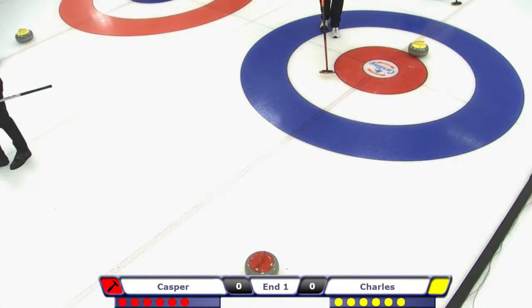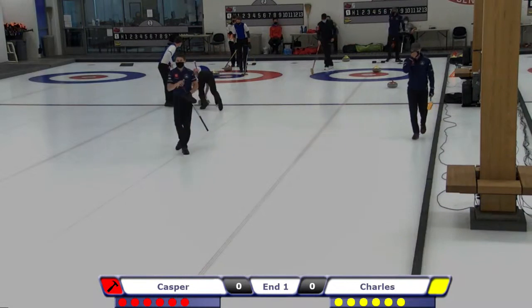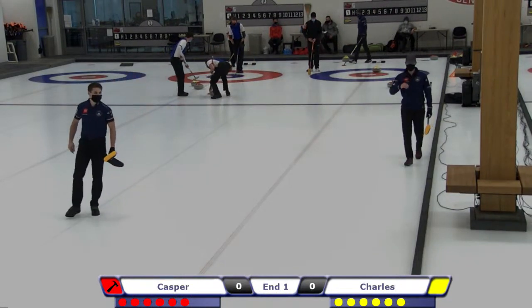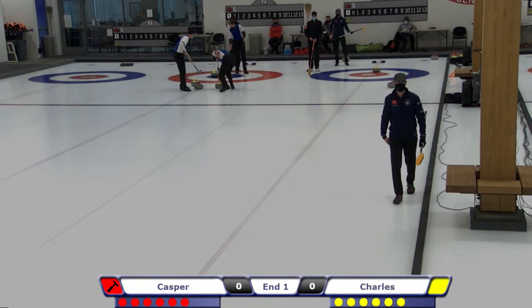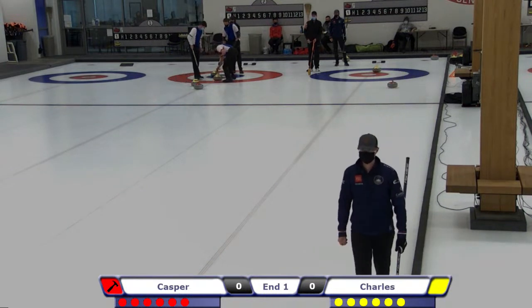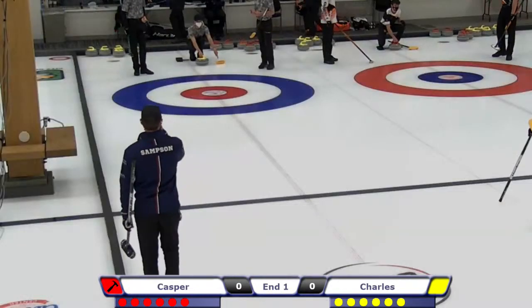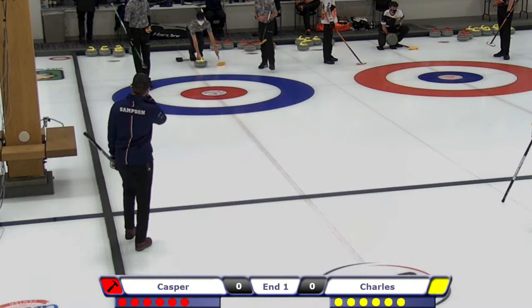Yeah, but just got caught there, especially in the middle of the sheet in the first end. It's gonna move quite a lot more than these teams are used to. So it takes a lot of discipline, especially when you're afraid of whiffing everything. But you gotta take a little extra ice there and throw the rock with authority. So now it looks like Team Charles with another chance here.